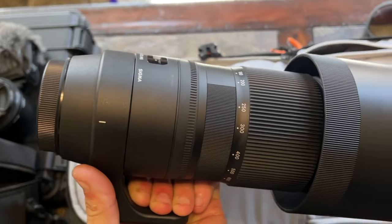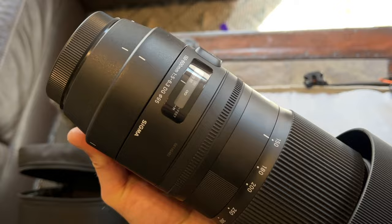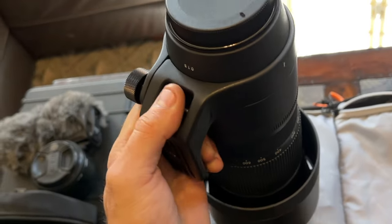All right, so this right here is my workhorse of a lens. This is the Sigma 150-600. This thing is insane. 150 millimeters to 600 millimeters. So I could stand pretty much anywhere on the track and zoom in on the driver picking his nose. Like it's insane the amount of focal range with this thing.